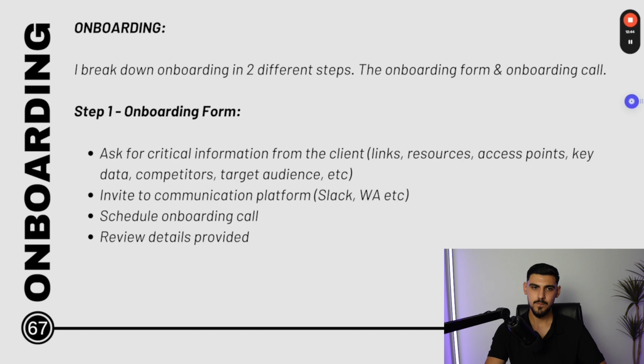fill out this form. And this form is basically a Google form with a bunch of questions that they have to fill out. This is where I ask them for critical information, links, resources, access points, key data, API keys, whatever, competitors that I want to do research on, their target audience, so I can understand how we're going to be developing this solution for their market.